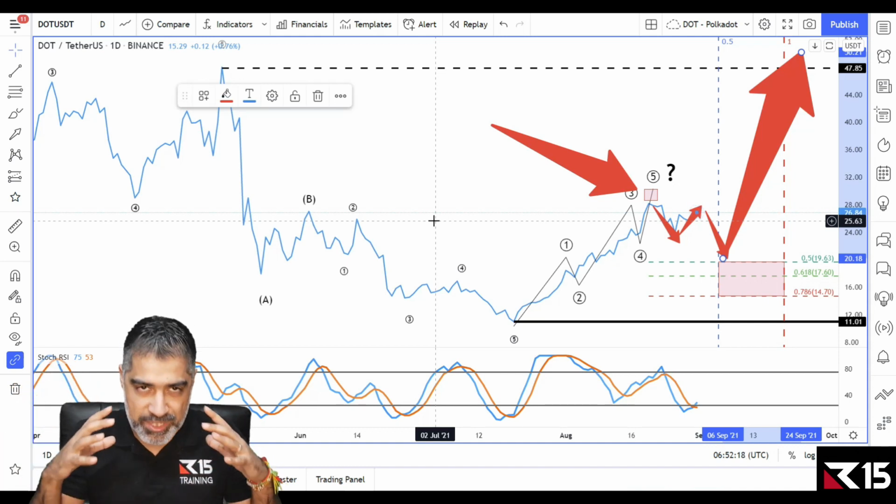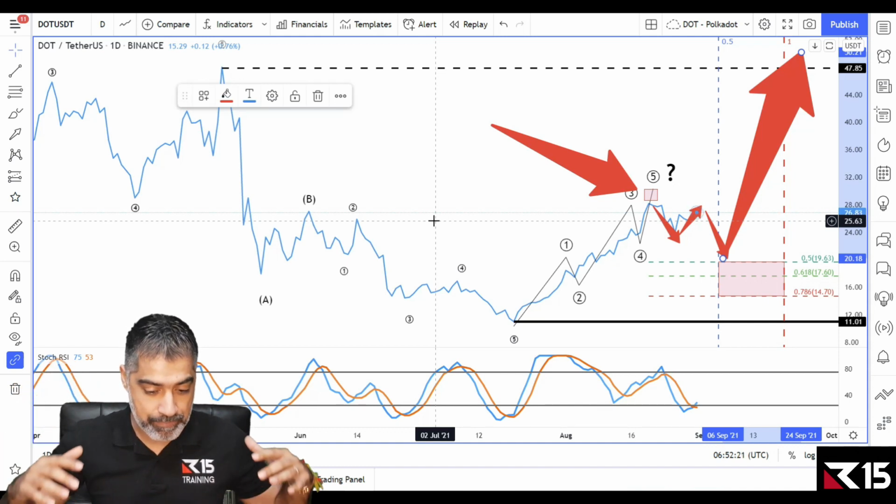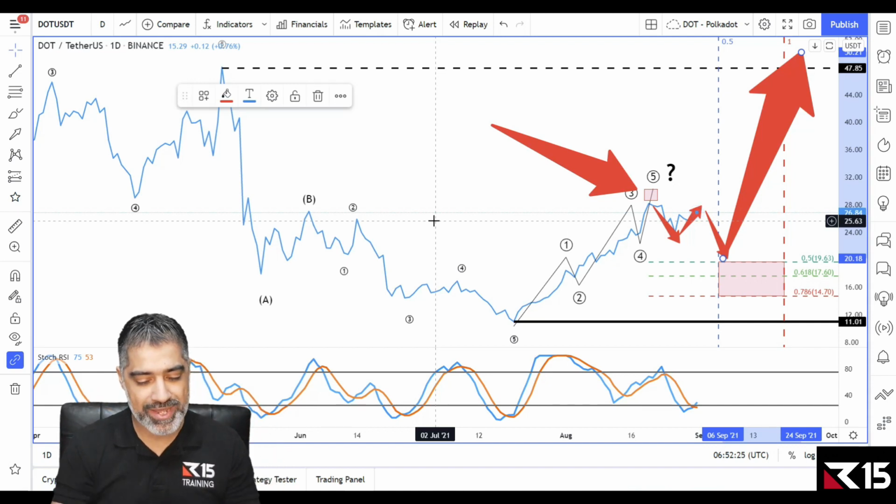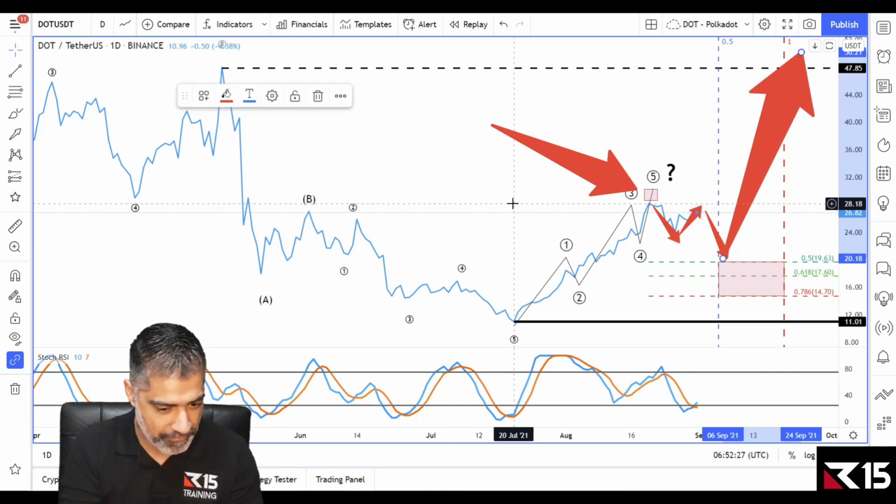Polkadot is going to experience the same thing. Very high probability. But we can articulate it now, almost pinpoint it. When is that likely to occur? So that's what we're going to focus on today.